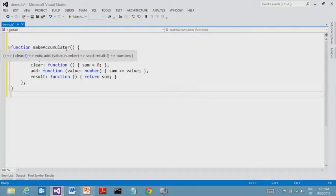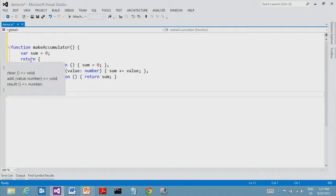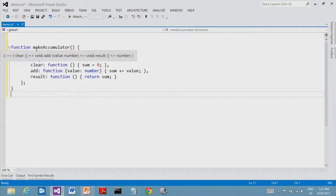And you can see that from this piece of code, the only thing that I've added over standard JavaScript is an annotation here that annotates this argument to be of type number. Other than that, it's just plain JavaScript. Yet from this, we can infer a whole bunch of stuff. For example, the compiler here has inferred that the return statement returns an object that has 3 functions, one called clear, one called add, one called result, and it's figured out what their types are. And so it's also figured out that makeAccumulator is a function that takes no arguments and returns an object that has those 3 functions in it. And so it knows everything already.